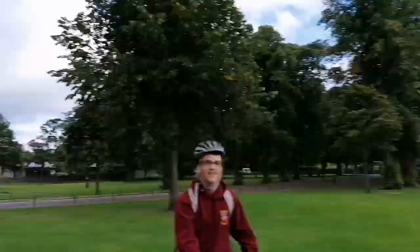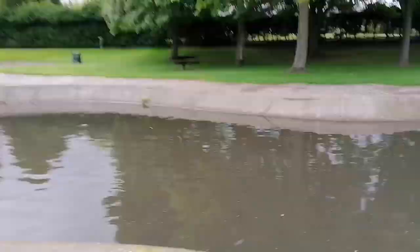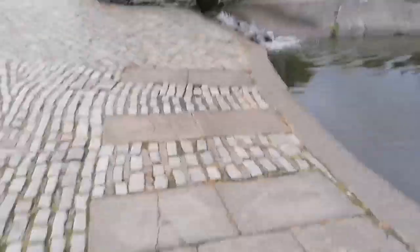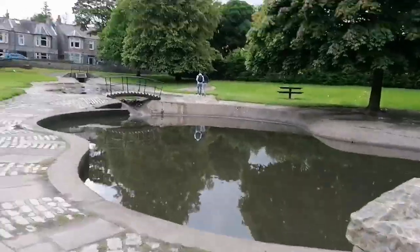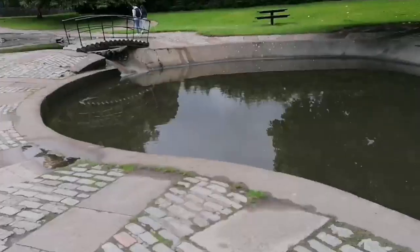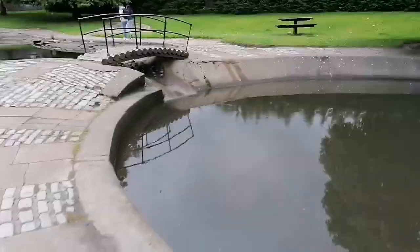So Westbourne is obviously just across the road from Victoria, and it's about the same size, maybe a bit bigger, but it's where the play park is. There's more things to do around there. Westbourne has some paths for cycling and running. It's got a small stream that runs through the park, and it's got a few bridges over as well.